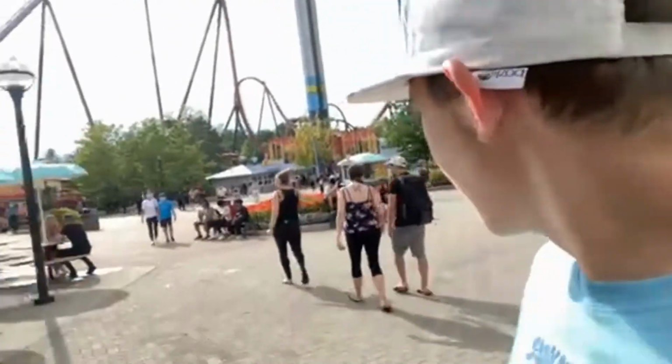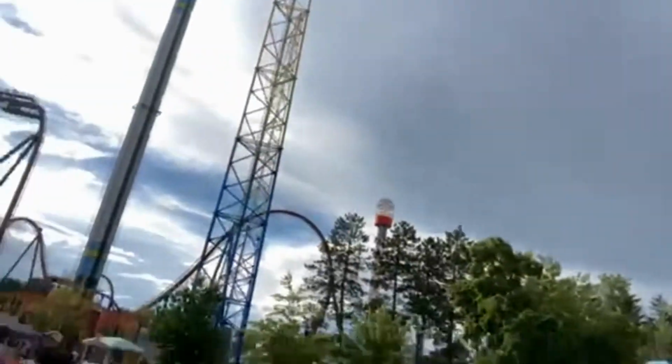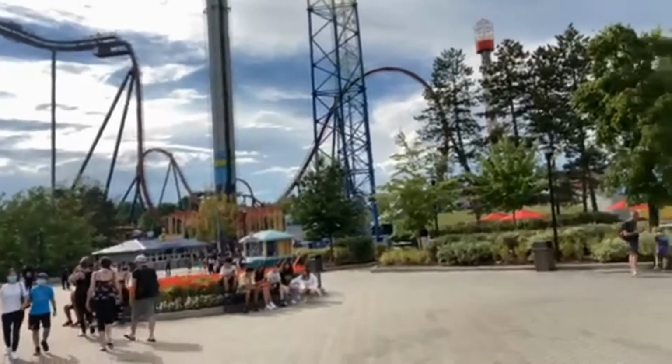So next up, I'm going to try the Windseeker. It's one of the Cedar Fair Windseekers, and I do not skip out on a Windseeker when I'm at a Cedar Fair park for the first time, so might as well ride that. So I'll see you when I get off.